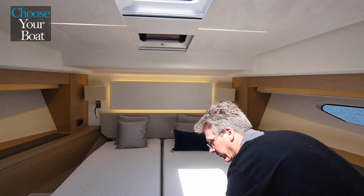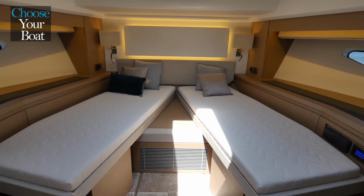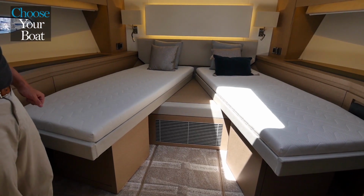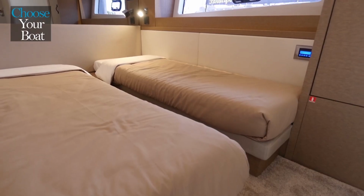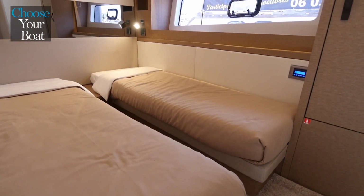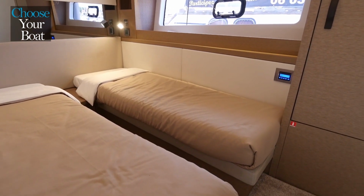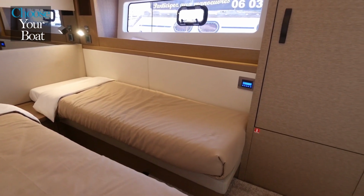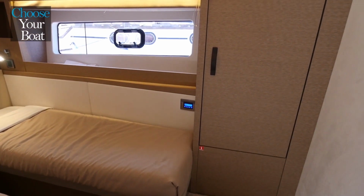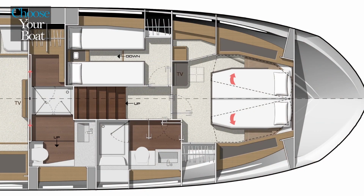Additional feature is the bed can be separated into two separate berths, so it gives you maximum flexibility depending on your guests that come on board. The third cabin is equipped with two single berths that are on a track system that can slide together to make a large double. Plenty of storage in this cabin with storage under the bed, a big hanging locker, and a particularly nice feature is that we can add an additional bathroom, a private bathroom for this cabin that takes the place of the walk-in closet in the VIP cabin.